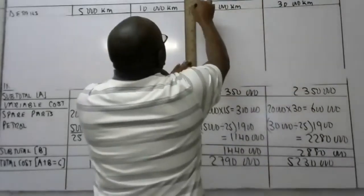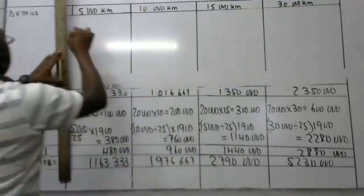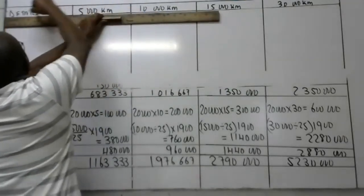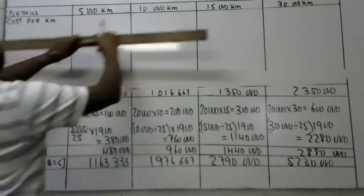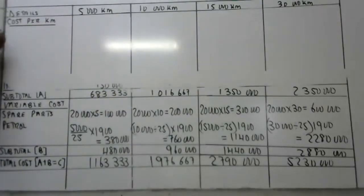So we continue down there. So below, we now write cost per kilometer. Cost per kilometer. So we will have fixed. Then I will have variable. And then I will have total.